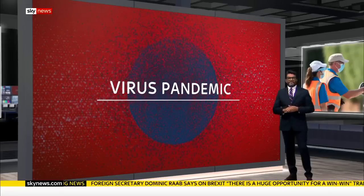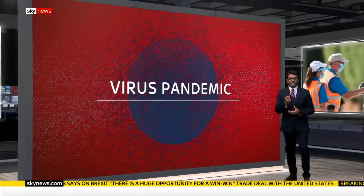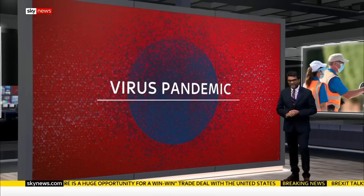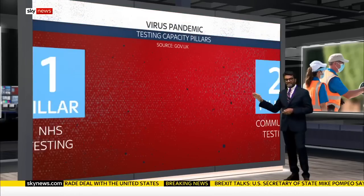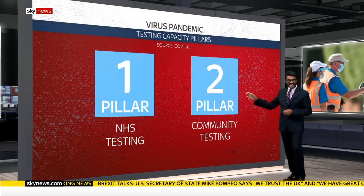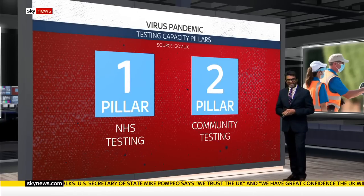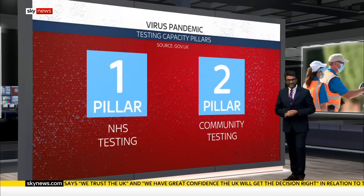The NHS Test and Trace is a government-run service for the whole of the UK, and it's a crucial part of the country's coronavirus strategy. It's divided into 4 pillars. The main pillars are 1 and 2, which are NHS tests and community lab tests, and these make up the bulk of tests in the UK.